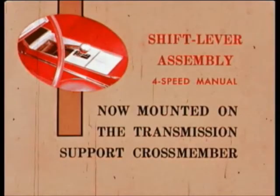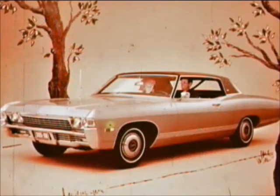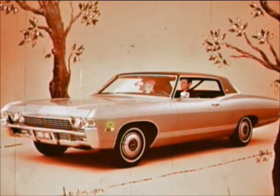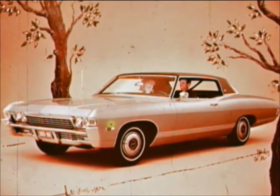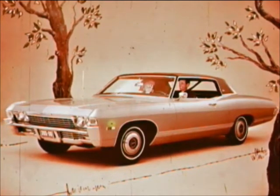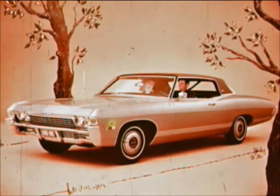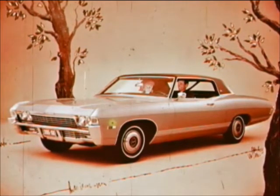The shift lever assembly of the 4-speed manual is now mounted on the transmission support cross member rather than the transmission housing. This means less noise and vibration and a steady shift lever. And for '68, every Chevrolet has the Caprice Ride due to new refinements in the body mounting system. This important new selling feature can best be demonstrated on the road. In addition, you have many traditional Chevrolet quality features, such as the superb chassis with the perimeter frame and a coil spring at each wheel.